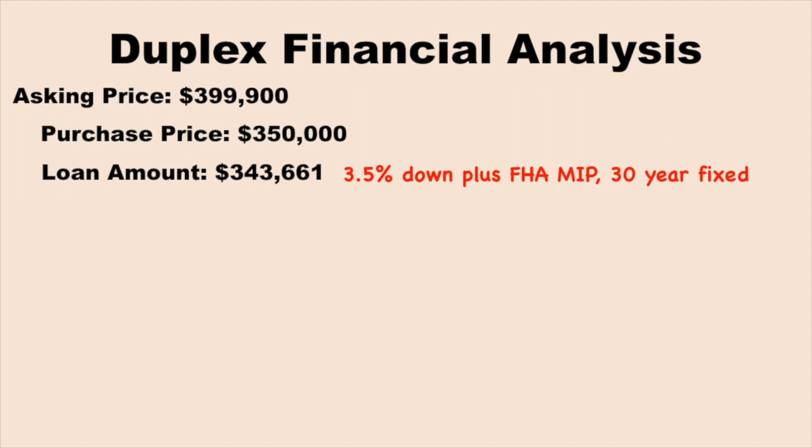So why did we choose an FHA loan when we can obviously put down more if we needed for a conventional loan? Simply because with a conventional loan, you would need to put down 15% for a duplex, and I really was not willing to have that much cash locked up in a mortgage, especially with the rate we got. We currently got our interest rate at about 2.25%, so I really thought our money could work harder for us in another place outside of our mortgage.